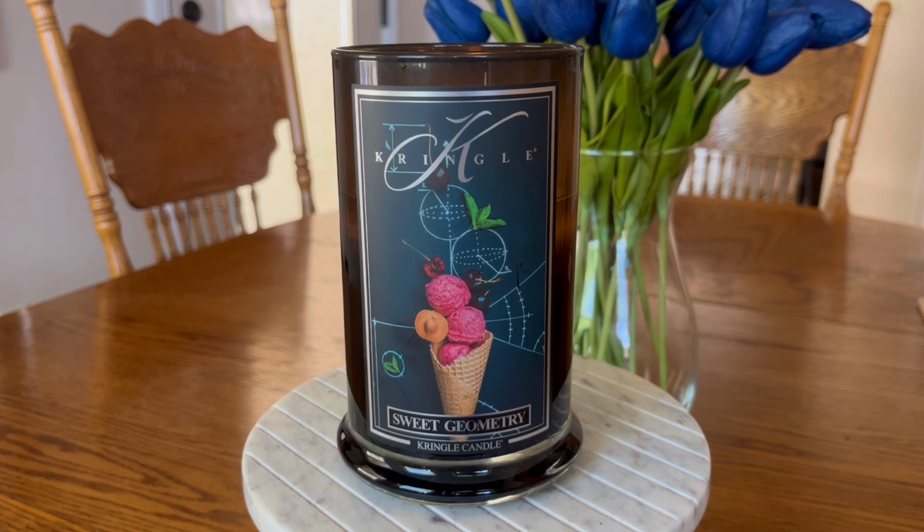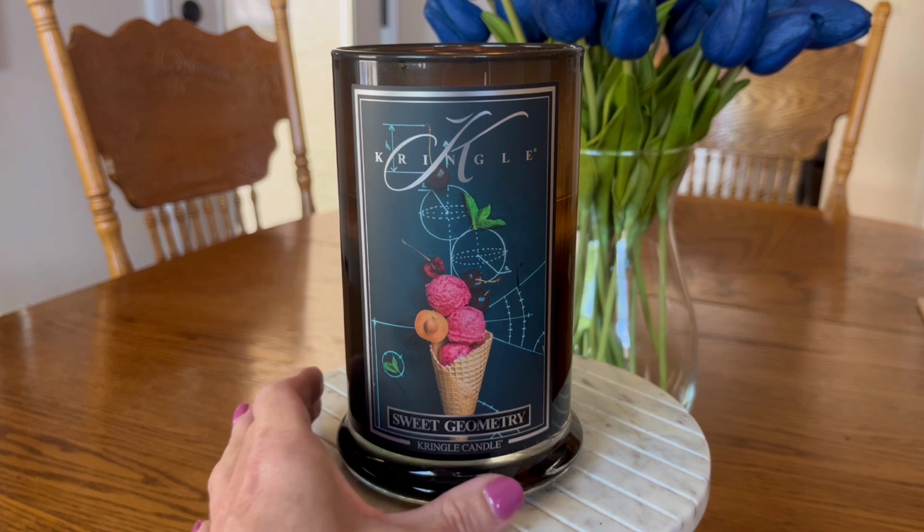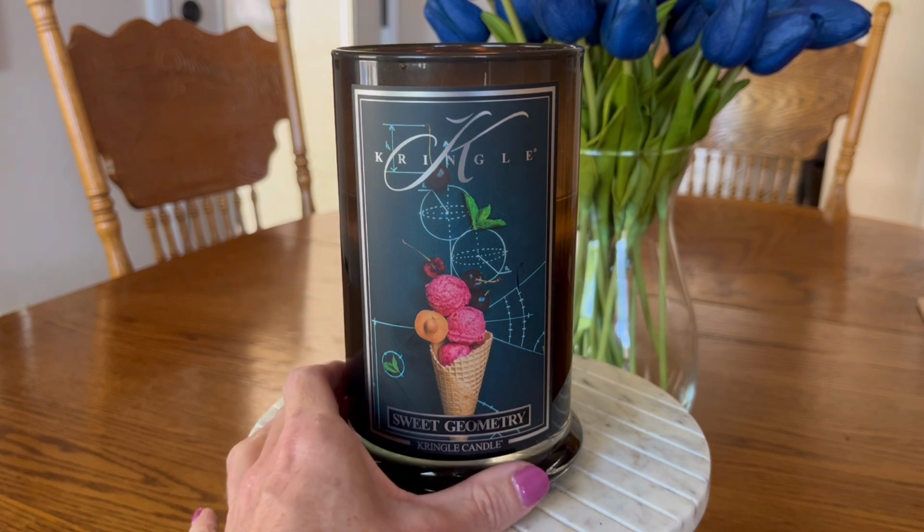Anyways, you can see the packaging on it. This is their 2-wick tumbler style. We've got these black jars that Kringle's Reserve line, that's kind of what distinguishes them a little bit from the regular 2-wick large tumblers. Same size as their normal 2-wicks.